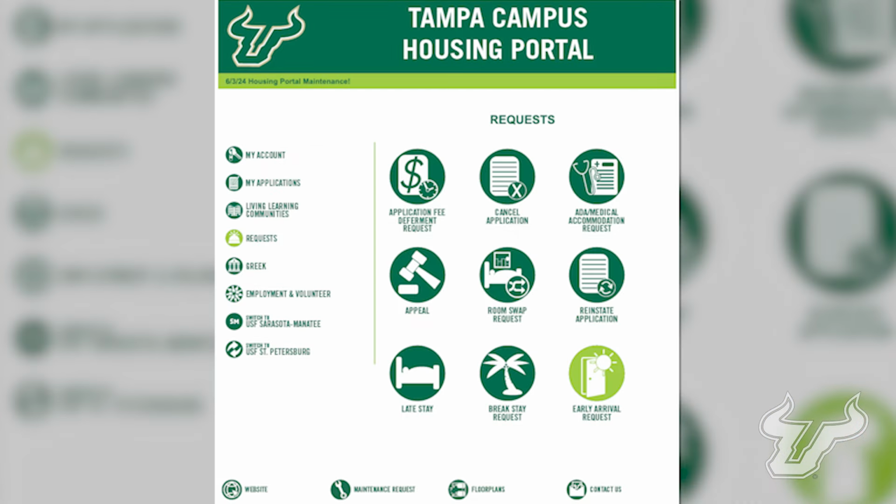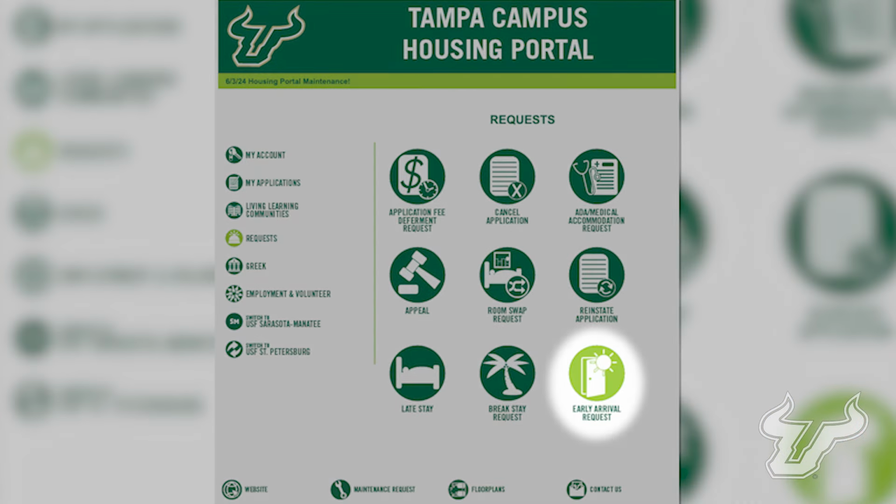If you're arriving before or after August 22nd, please visit our website for specific move-in information regarding your move-in day. If you would like to arrive before grand opening day, please make sure to sign up in the housing portal.